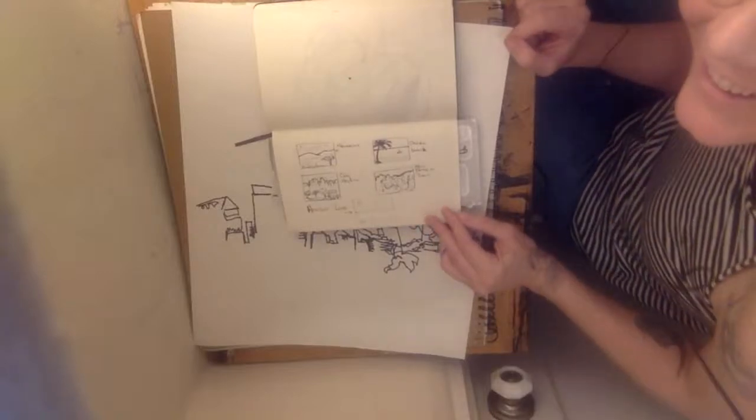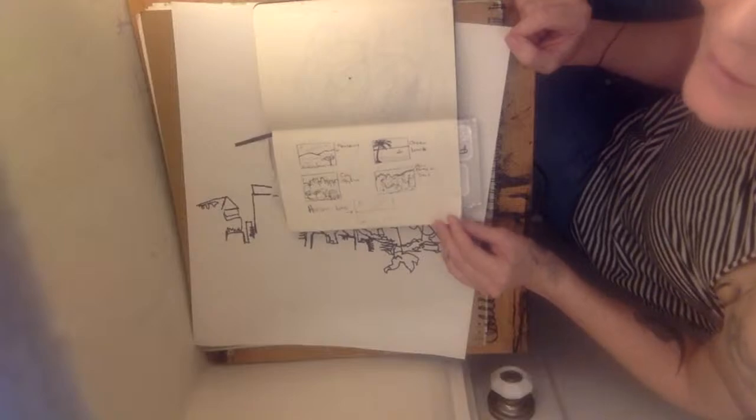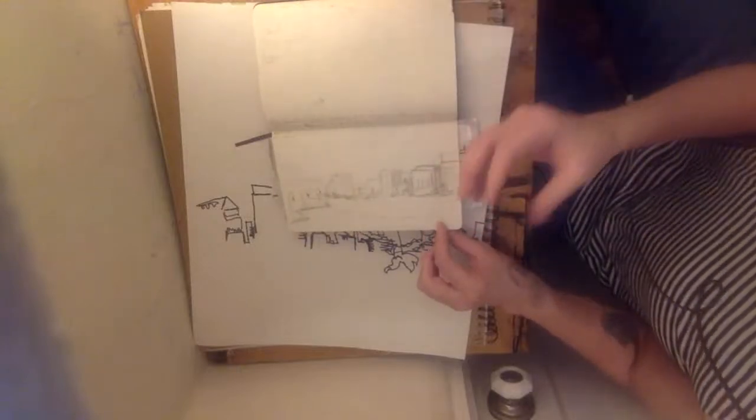I see there's a lot of interest in toucans. Okay, I will look up a toucan. We'll definitely do a toucan later today. But you can see that in a sketchbook flip, it really records your experiences. Here's a scene of Lake Merritt.